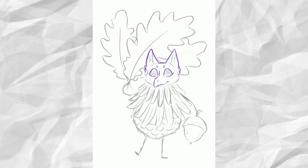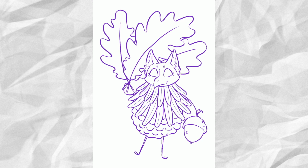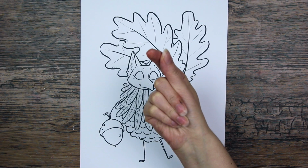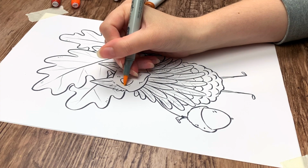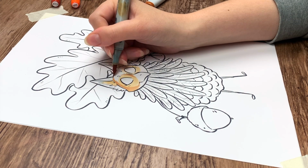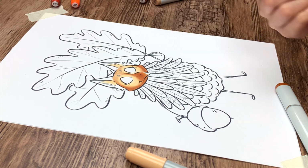I didn't know how to use markers back then, as you may have noticed, and I used a lot of fine liners, and I did this crazy line work and hatching and cross hatching, and I really love this art style that I had back in the days in my early 20s. In my opinion, it was a little more original, it is more interesting.